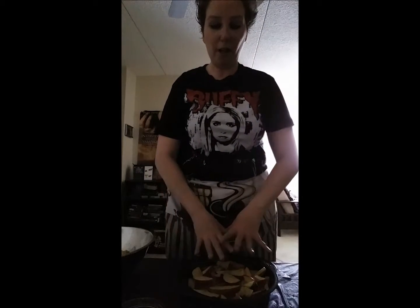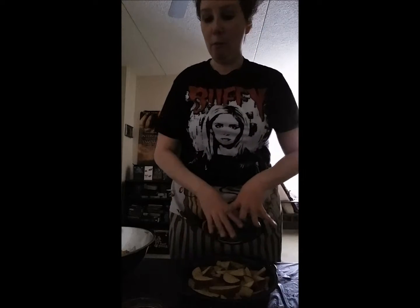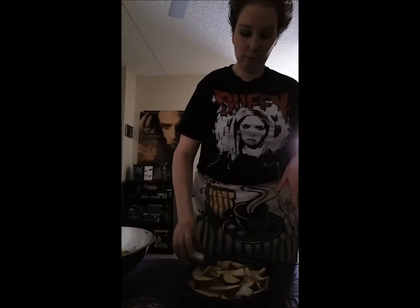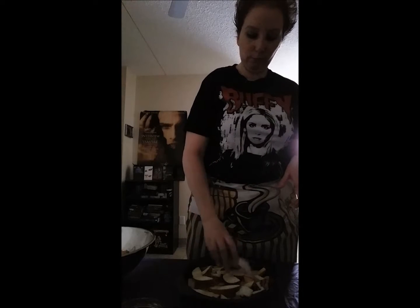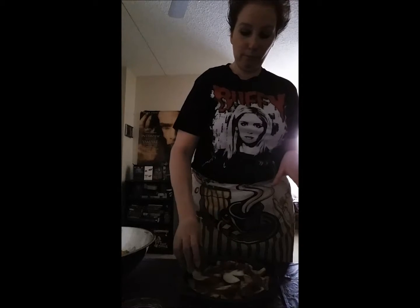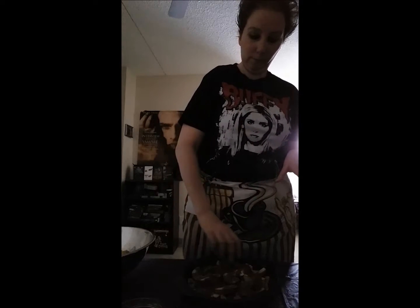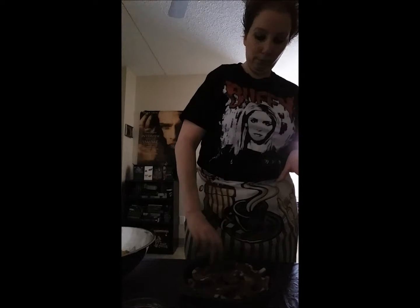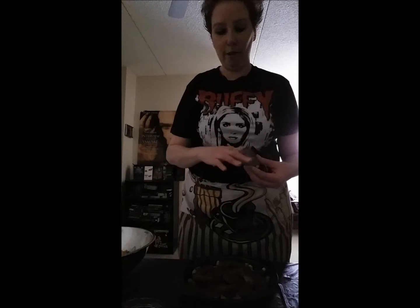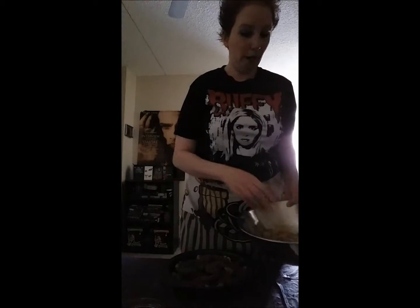Alright, so now here are the apples. I pre-cut them, and unfortunately I forgot to put lemon juice on them, so they've already started to oxidize a little bit here. So to the apples, I am going to add first my 2 tablespoons of sugar, and then my 2 tablespoons of cinnamon, and my pinch of nutmeg. And to that now, we're going to add the crumble.